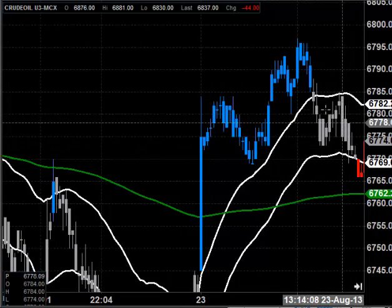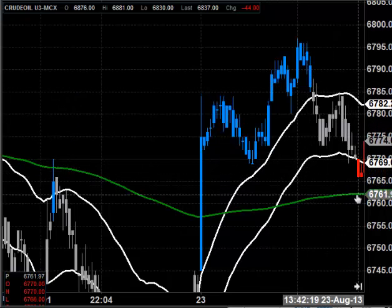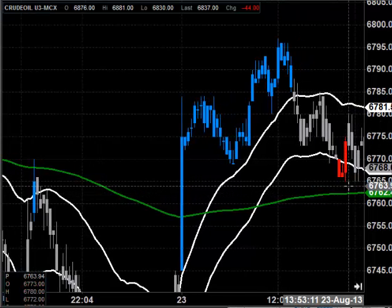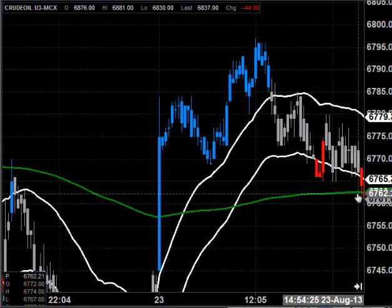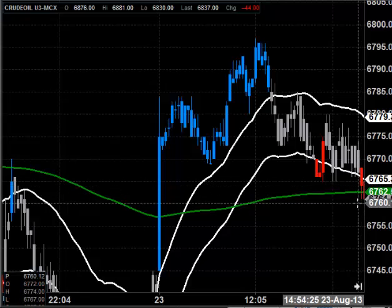Here you can see the price was slowly moving and trying to touch and test our moving average line. Now let us see what is going to happen. So the price is slowly coming, and here in this point the price came down, and you can see the price touches our moving average line, and the color of the candlestick is in red color, which indicates that the price is likely to come down.